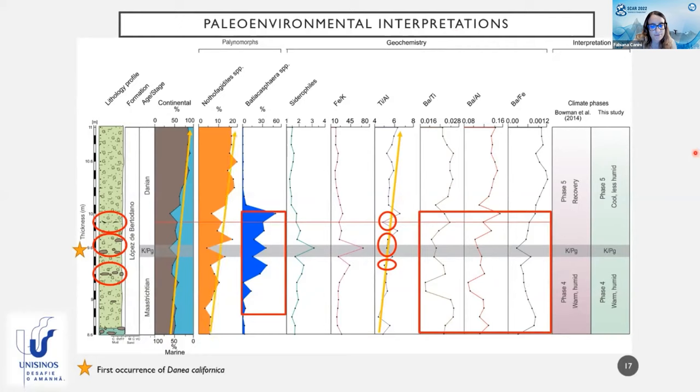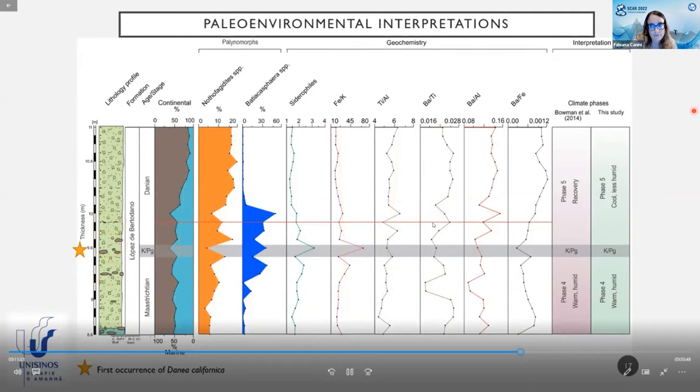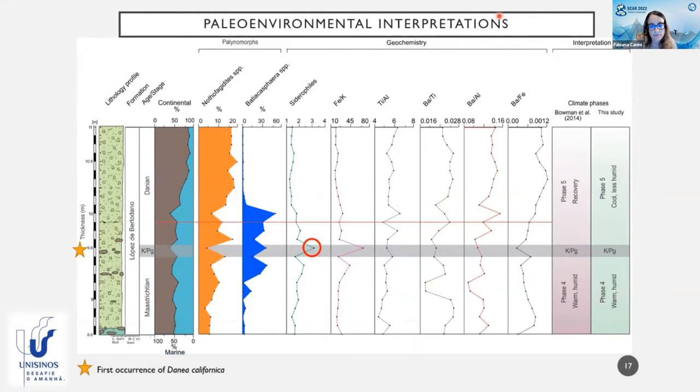The progressive increase of pollen grain Nothofagidites spp. is an indicator of climatic cooling, according to Bauman and collaborators, 2014. While the general decrease of the iron-potassium ratio indicates progressively less humid climatic settings upwards. The peak of siderophile elements at 9.6 meters is correlated with an iridium peak as well.